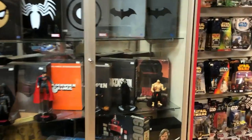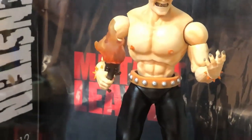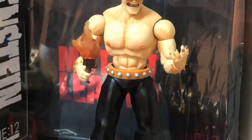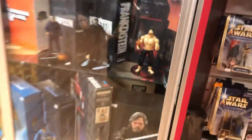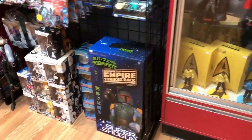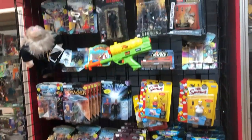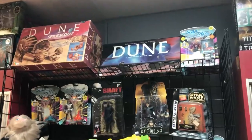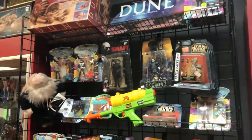There is a nipple-less Dark Knight Mutant Leader. That's right, check this out. 1 nipple. That was thanks to Nick, he gave me that. No one's gonna buy a nipple-less mutant, but it looked cool, so I put it in there. Alright, so we got some Mezcos. It's a cool jumbo Boba Fett. You gotta have some Playmate Star Trek figures, but there's some sweet Dune stuff. That board game is an extra, because I wouldn't sell my personal board game.